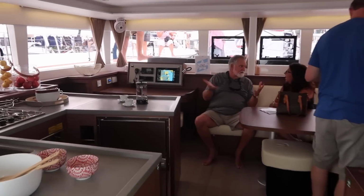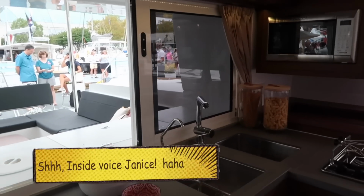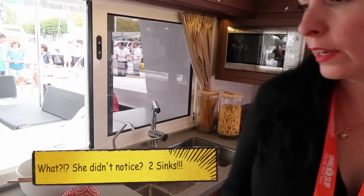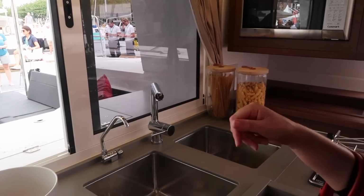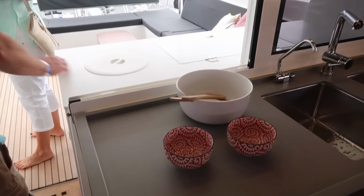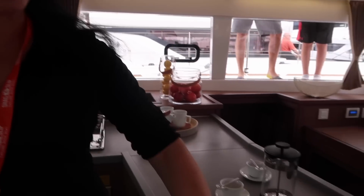The galley, you tell me what you like and don't like. So the galley on this one is not as nice as the one we were doing. It's very hard. But there are two sinks. Oh, two sinks. Okay. And this is raised, so any fluid that ends up on your counter doesn't end up on the floor. So that's nice. Yeah. The corners are what I appreciate. I'm sure this is an option.